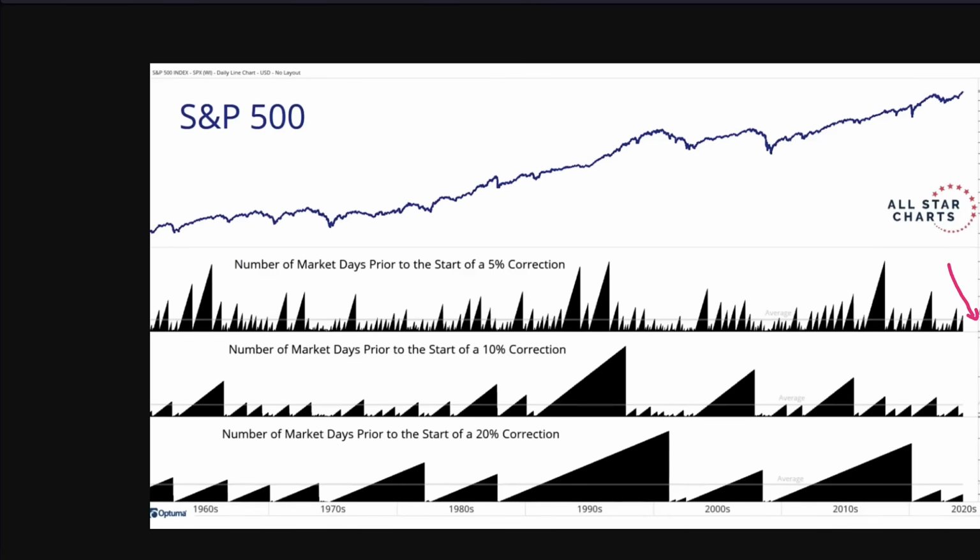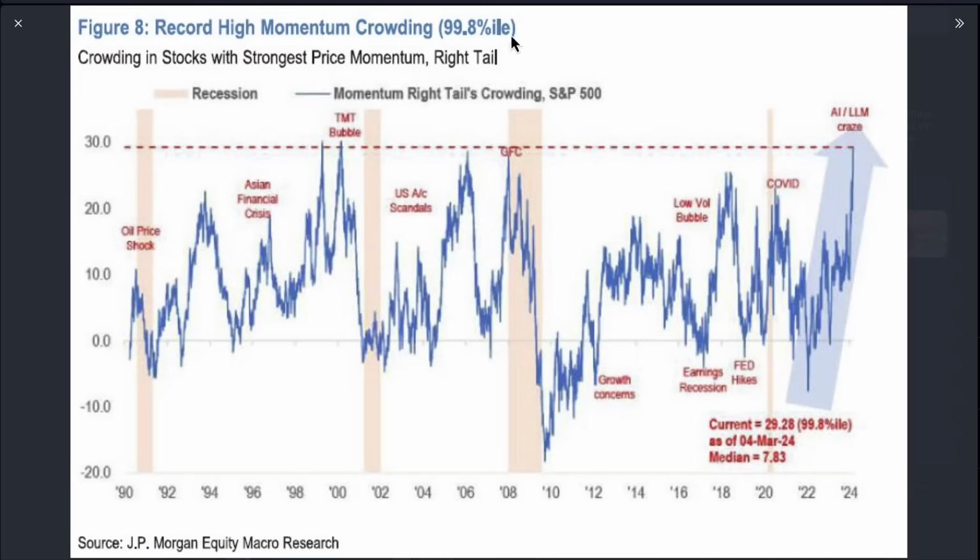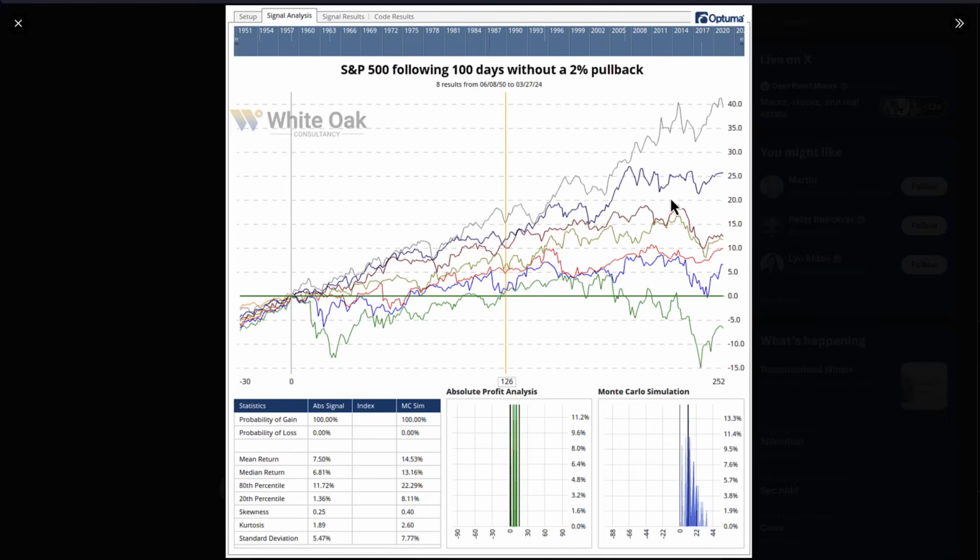67 days is the average for a correction period. We're well over 90 into the 100 range now. And as we can see here, JP Morgan thinks that we're in crazy momentum at the 99.8th percentile. Some other interesting stats around this are, of course, the 100 days without a 2% pullback from close. And in all of those scenarios, they went into pullbacks in time, which were sideways markets initially, or even some bigger corrective moves. So a lot of the data is starting to suggest that it's due.